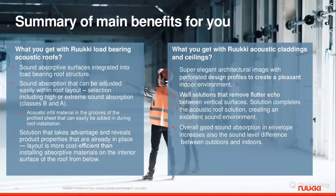Now, what are the benefits then from the solutions? In Ruukki load-bearing acoustic roofs, the sound absorptive surfaces are integrated or embedded into the load-bearing roof structure. The layout is more cost efficient than installing absorptive materials from below separately. The sound absorption can be adjusted easily depending on the need, up to Class A absorption classes.